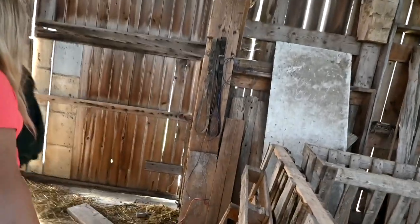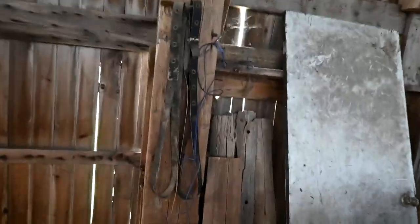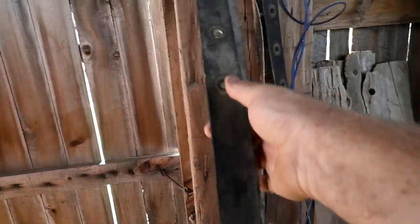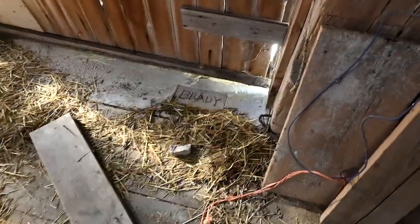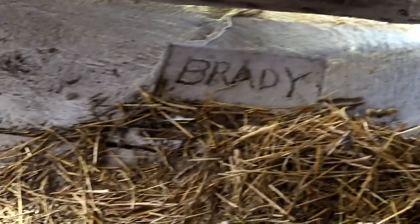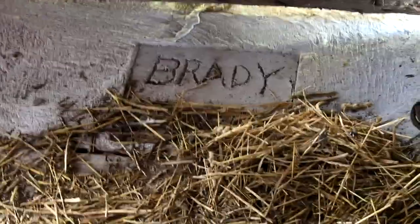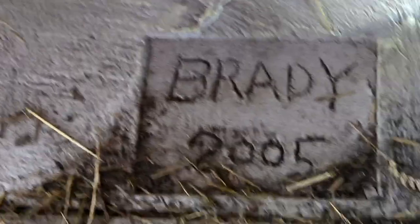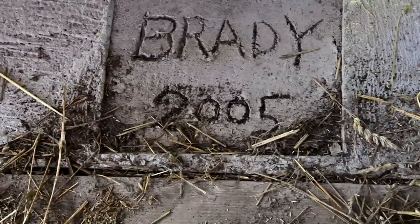Look at these straps, too. What are these scary straps for? Oh, it could be horse straps, maybe for a harness. Uh-oh, look what we found. We found a sign. Brady. Is there a date under that sign? Ah, there's a date! 2005, Brady.